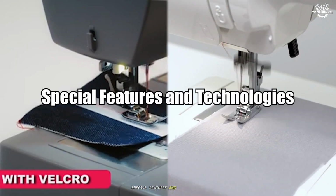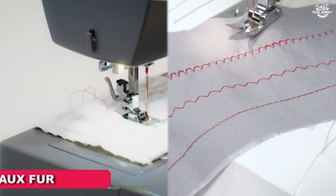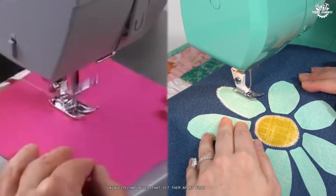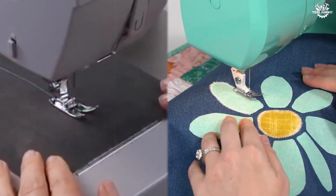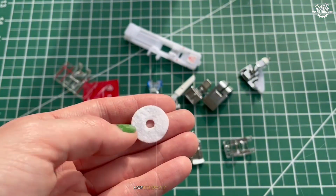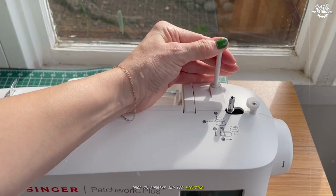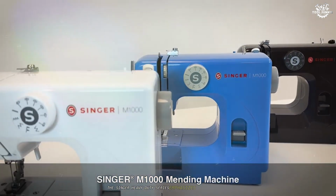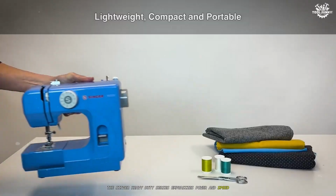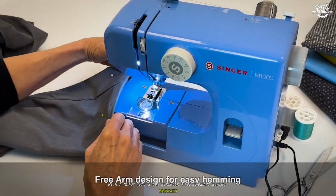Special features and technologies. Both brands incorporate unique technologies that set them apart from each other and from competitors. Singer machines often focus on user-friendly features like automatic needle threaders, drop-in bobbins, and LED lighting. The Singer heavy-duty series emphasizes power and speed with a motor that's 60% stronger than standard sewing machines.